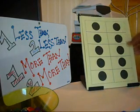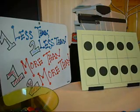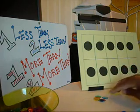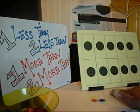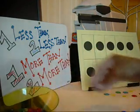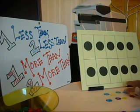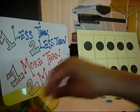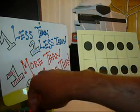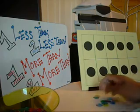And again, we're going to have children look at the dot frame cards, and again build the number. What's the number? 10. So we have 4, 5, 10. And now what they're going to do is represent 1 more than, which is 11, and then again we're going to do the next card.